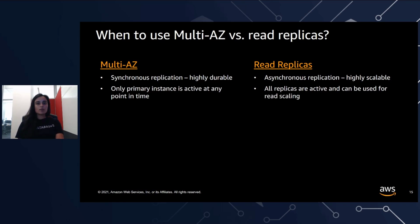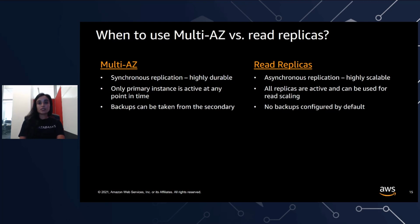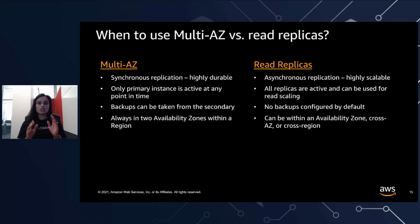In multi-AZ, only the primary instance is available and active at any given time. The secondary instance is idle, whereas in a read replica, all of the read replicas are available and active for read scalability. In multi-AZ, you can take backups from the secondary instance versus the primary, whereas on using read replicas, you don't really need to take backups because they're read-only copies. You can recreate them at any point in time. With multi-AZs, it's always between 2 AZs within a region. And with read replicas, you have the optionality, depending on your use case, to have them within the same AZ, cross AZs, or even cross-region.